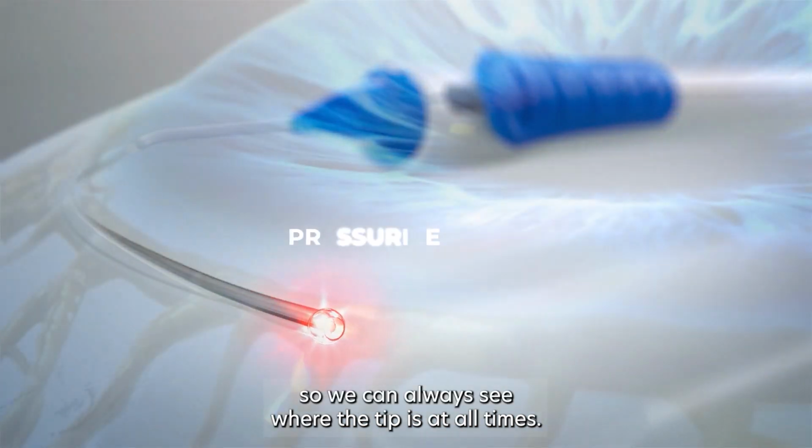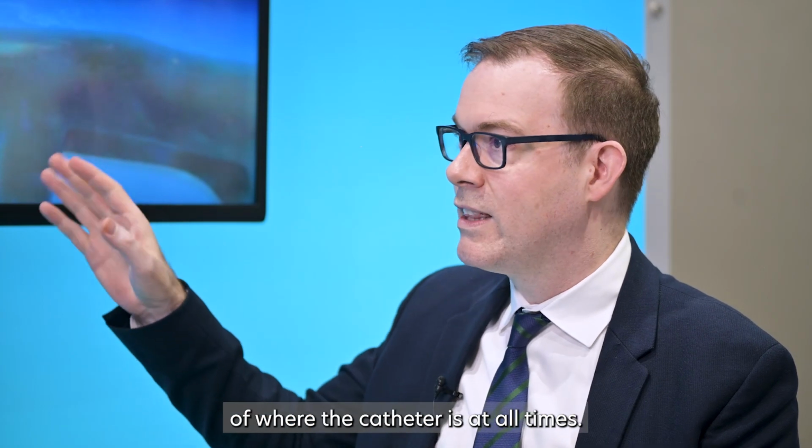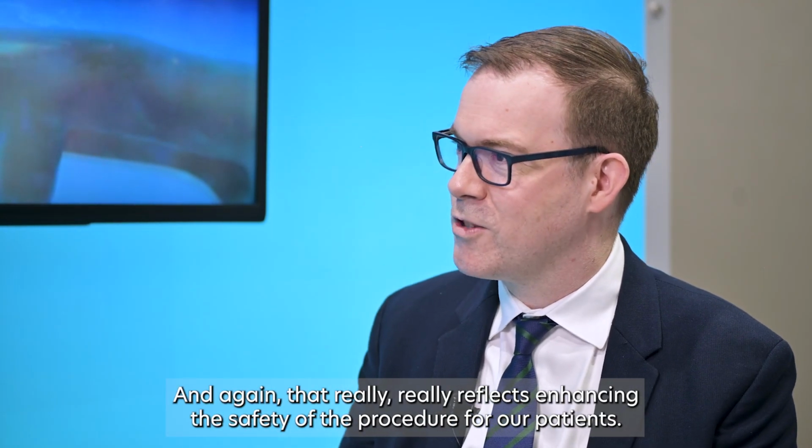What's nice is it's got this red illuminated tip, so we can always see where the tip is at all times. So we know as a surgeon we've got complete confidence of where the stent is at all times. And again, that really reflects enhancing the safety of the procedure for our patients.